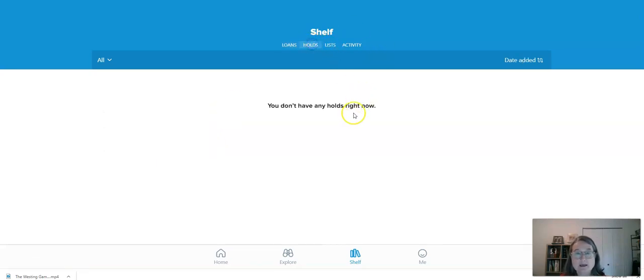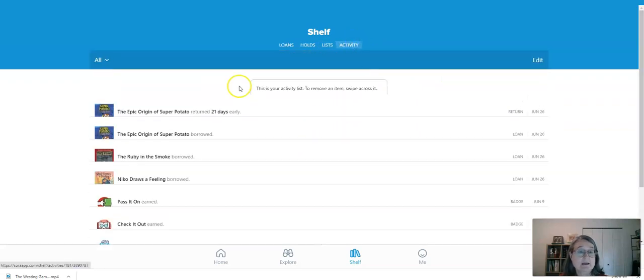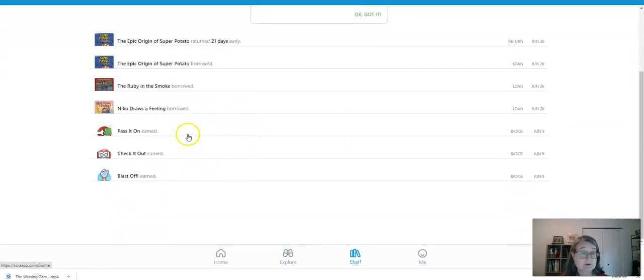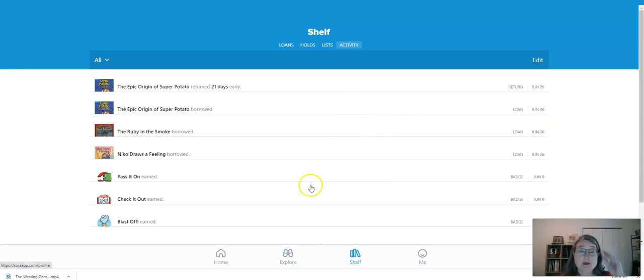All right, you also can place holds on a book. You can create a list. As you can see, I've made a wish list of some books that I think will be really cool. And it tells you your activity, what I have done. If you want to remove something, you can swipe across it. I think that might be with your phone. Anyway, it tells you that you can go back and take a look at the things you checked out. So that is something you could do with Sora.